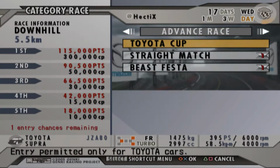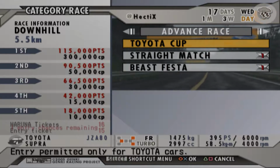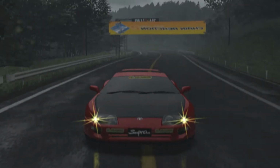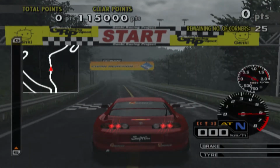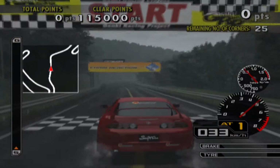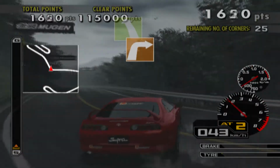Now, we have our Toyota Supra here. We're going to be doing this Toyota Cup. Hopefully the setup for the Supra is good. We need 115,000 points. This is going to be difficult because this car handles like crap, in my opinion. It's way too oversteery, and I think it's more oversteery and more unpredictable compared to the RX-7. So if I crash and burn, well, there's your answer. We have 25 corners to do this in, so hopefully we can take care of all of this relatively smoothly.